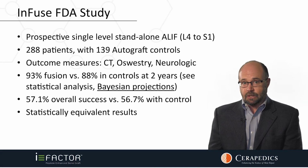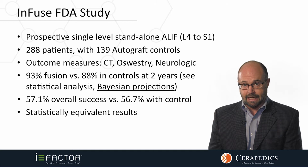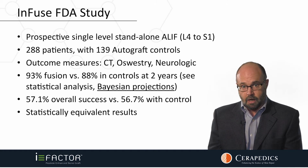The FDA IDE clinical trial, which resulted in the approval of Infuse, was a prospective randomized study in ALIF in threaded titanium lordotic cages. In this study, Infuse was compared prospectively to iliac crest autograft. The primary outcome measure was fusion, as measured radiographically, but also included a number of functional as well as secondary outcomes. In this study, Infuse was shown to have a 93% fusion rate versus 88% with autograft.